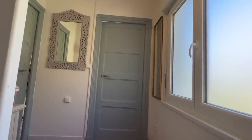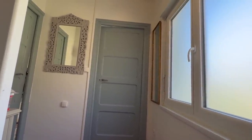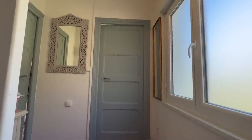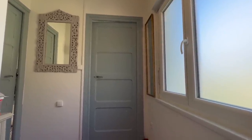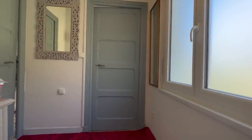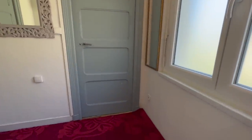I thought I would give you some bathroom updates. No, I didn't get rid of the lovely mirror. I just put it in the hallway. I've just moved things around in the hallway. Let's go and check out the bathroom progress.